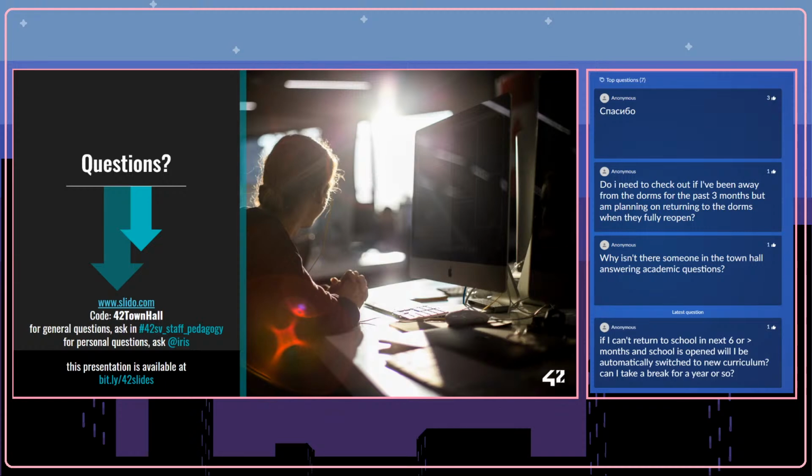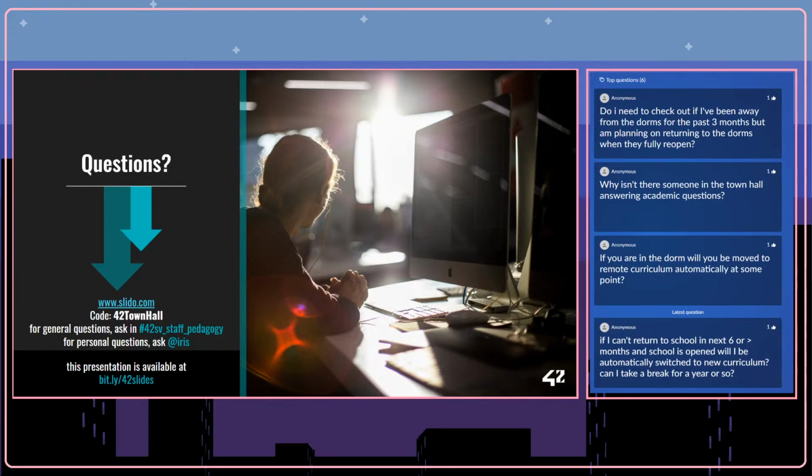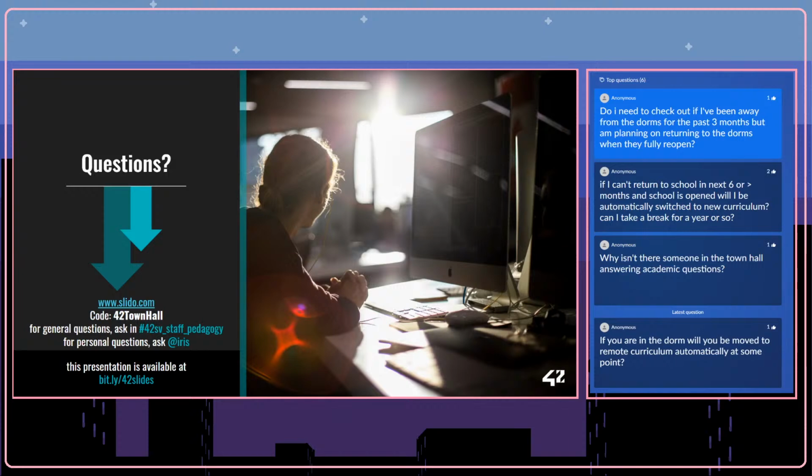Do I need to check out if I've been away from the dorms for the past 3 months, but I'm planning on returning to the dorms when they fully reopen? You should reach out to facilities, RAs, and even myself on that. If you've been gone for 3 months, obviously don't return at this time. Don't plan to return until we pass phase one.